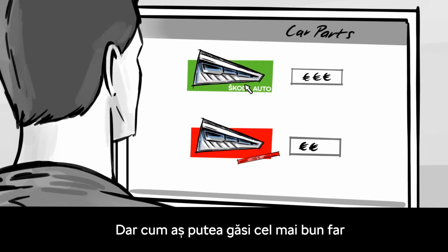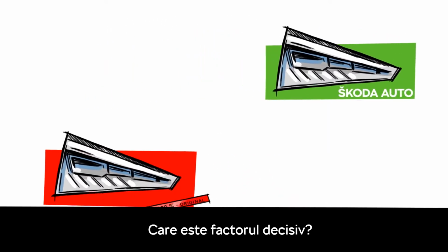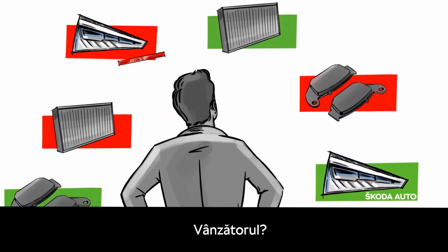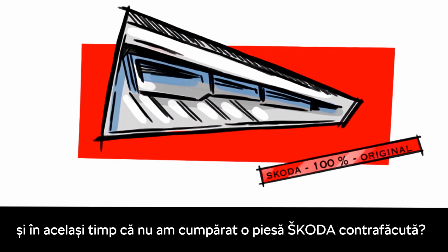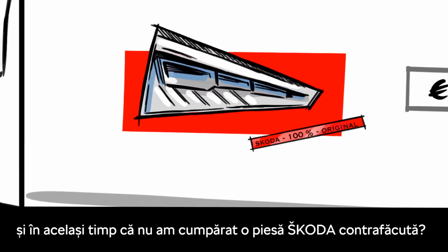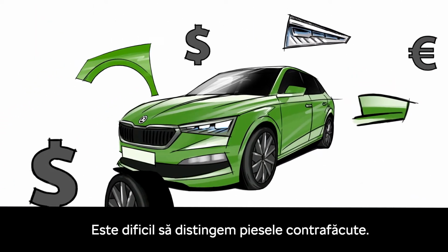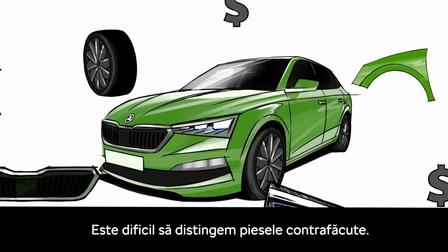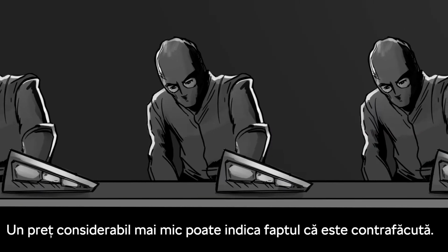But how to find the best part in a market that offers so many products? What is the decisive factor? Price? Seller? Quality? And how do I know that a particular part will work properly and that I am actually not buying a similar looking, cheaper alternative with the Škoda logo? Unfortunately, fakes are often difficult to distinguish from genuine products, and a conspicuously low price tag may be a signal.